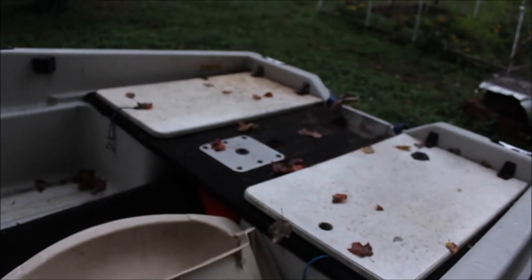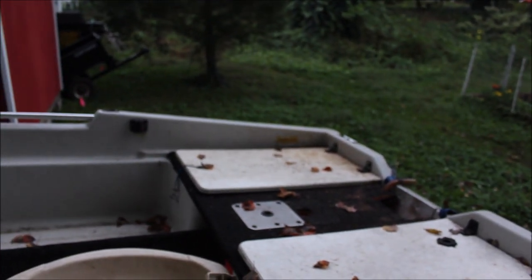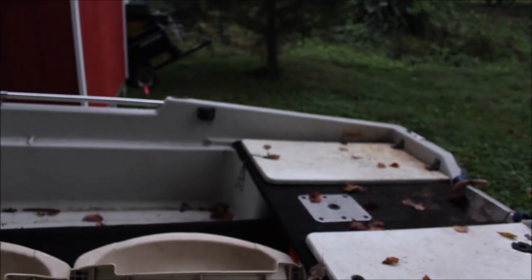Yeah, we're gonna bring Silva's motor, and that's why we've got that hole opened up there. And then we're also going to bring a trolling motor just in case. But yeah, we've got an anchor, we've got everything. I gotta get my fishing supplies and load this boat up, and we're ready to go.